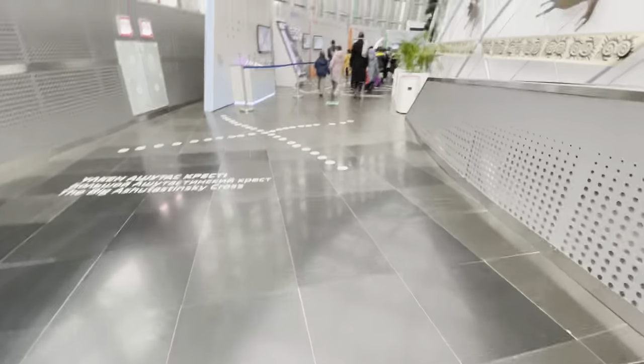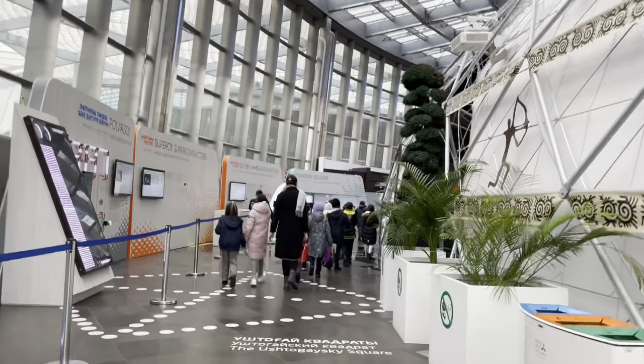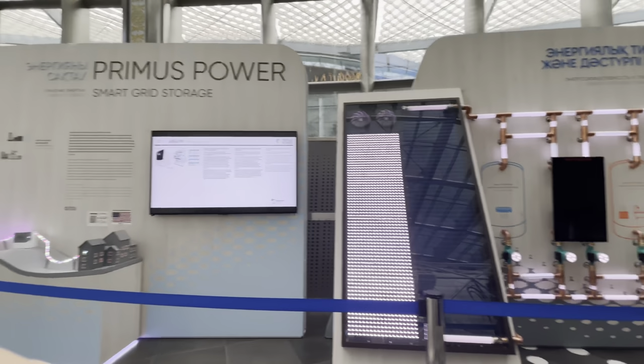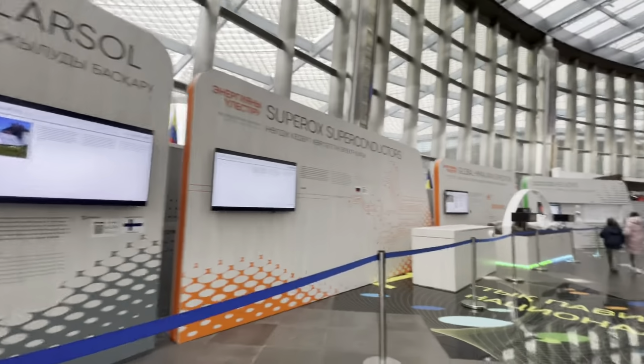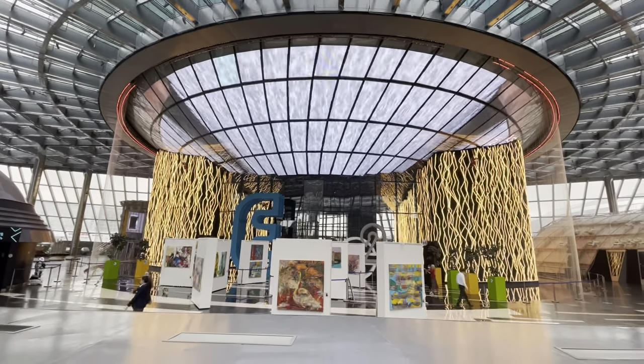The site is currently being transformed into a post-expo development with cultural facilities, an office and research park, and residential components that seeks to attract international entrepreneurs.